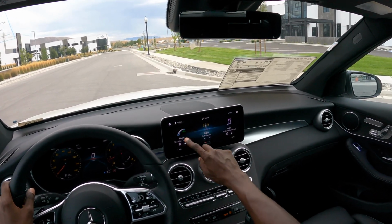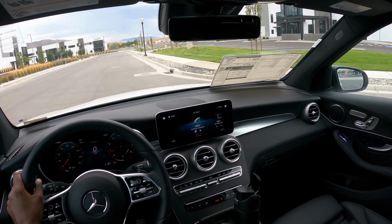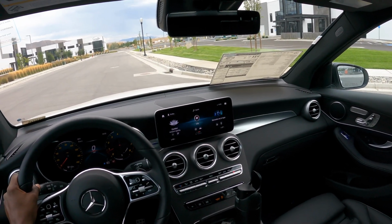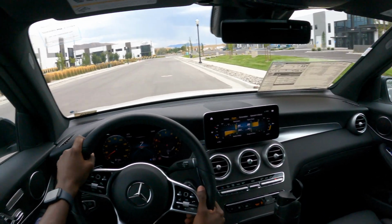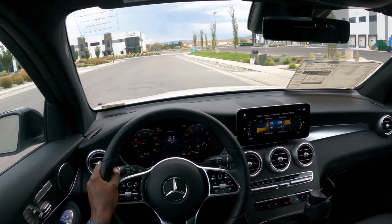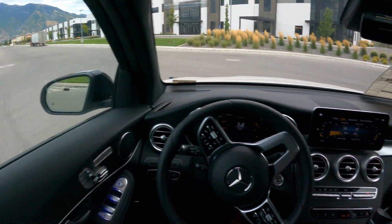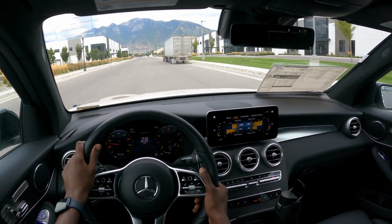MBUX system, fully touch screen. Options are phone, radio, media, comfort, info, as well as settings. Let's go back to info. Cup holders right here, heated as well as cooled cup holders. NFC wireless charging down here where I have my cell phone and the car keys.